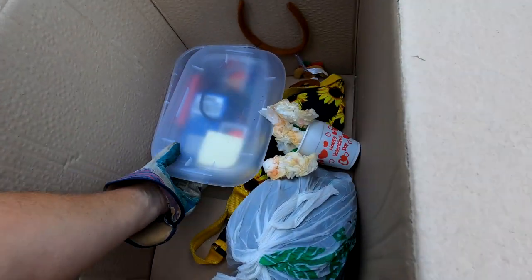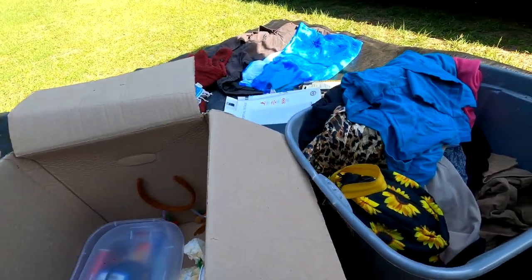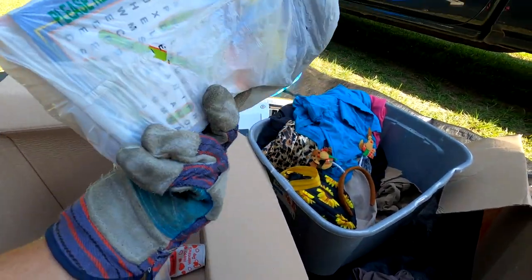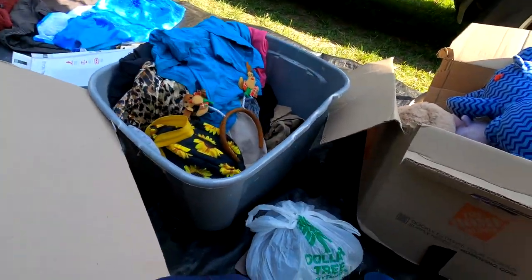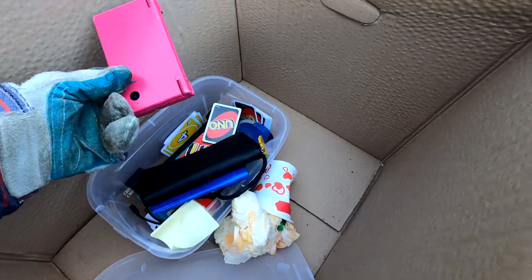One of them. We got an empty fanny pack with daisies on it, or sunflowers. All right, we got reindeers on reindeer things. So word search and hair. Ew. And then we got a box of trash and was that a DS?